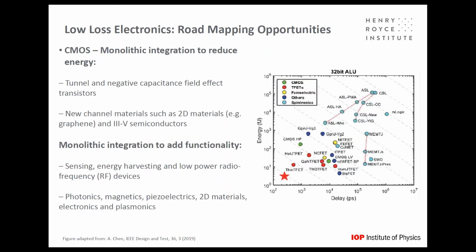The second area we looked at was going beyond CMOS, the current technology we use in all our computers. If you look on the diagram on the right, we want to move to the bottom left-hand corner where we see the red star. And in order to do that, we looked at different things we could do with the transistors in terms of different variations of the channel and also the style of way that the transistor worked.